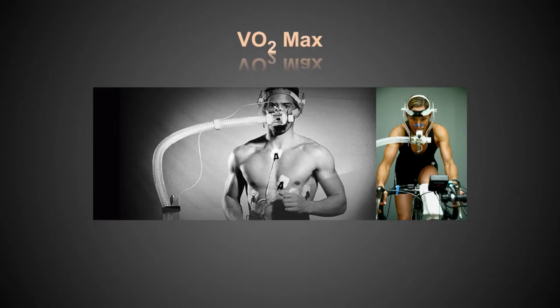The age predicted formula is not accurate for everyone. Someone might be 50 years old but might not have a max heart rate of 170. On the other hand, it might be lower than 170. The only true way to measure max heart rate is to do a VO2 max test. And I've performed hundreds of these tests at the California Health and Longevity Institute.